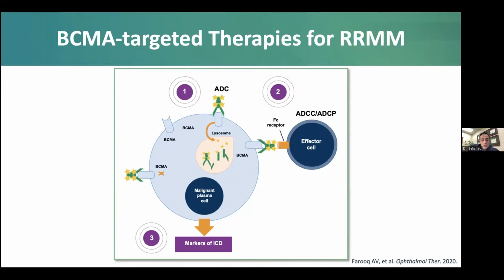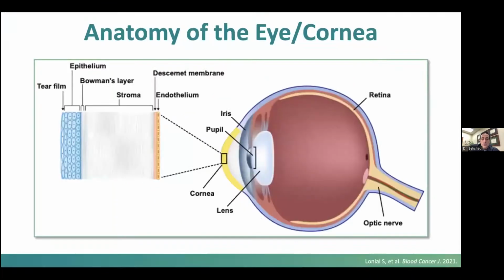Now, what's the correlation with us as eye care doctors? We believe that there is a correlation with the ocular side effects that can go along with these medications, because this receptor is involved with something known as MMAF. And we believe that with MMAF, it's causing a spindle poison to be synthesized, and that is what is causing the ocular side effects that we're going to get into in the upcoming slides, that really are more focused on the corneal epithelium.